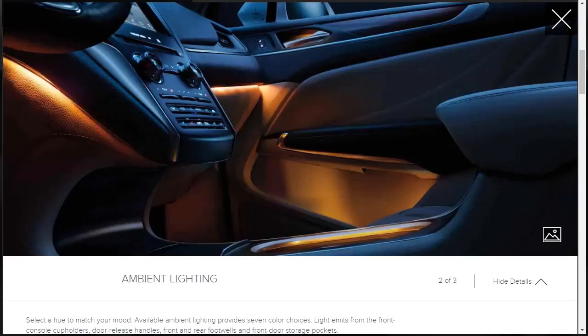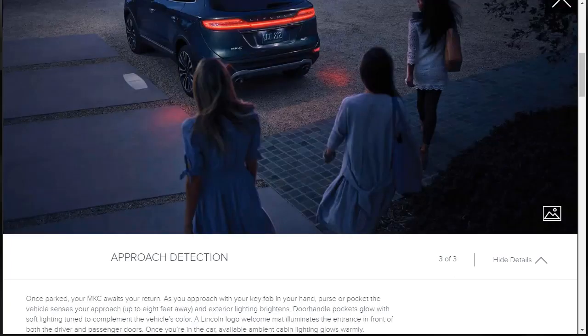I talked about this, the ambient lighting. That's a design feature, of course. Select the hue to match your mood. Available, right? Not standard. But they got a lot of available. They're going to nickel and dime you to get the stuff that you want out of this car. Available ambient lighting provides 7 color choices. Light emits from the front console cup holders, door release handles, front and rear footwells, and front door storage pockets. Doesn't say anything about the people in the back, though, does it?